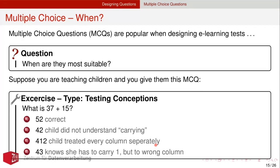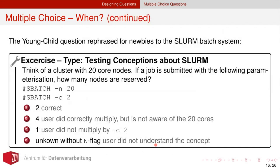What is the misconception she's dealing with? Like, for instance, the 42 here would mean that the child did not really fully understand carrying over. So when we rephrase this young child question for newbies to the batch system, we can think of a mock cluster with 20 core nodes only. And if then a job is submitted with the following parameters, how many nodes are reserved? That is also a newbie question.